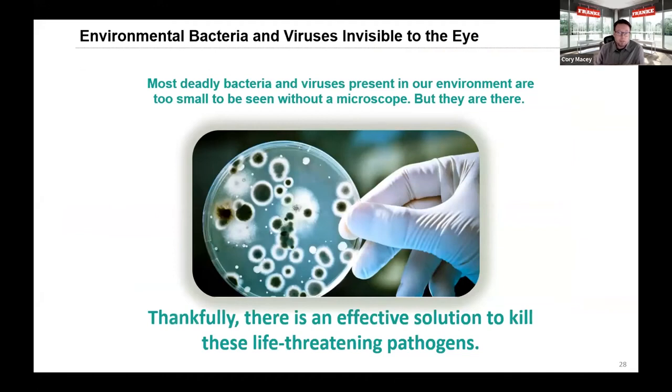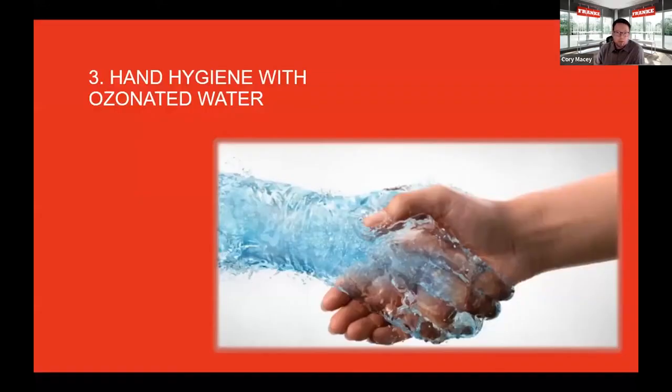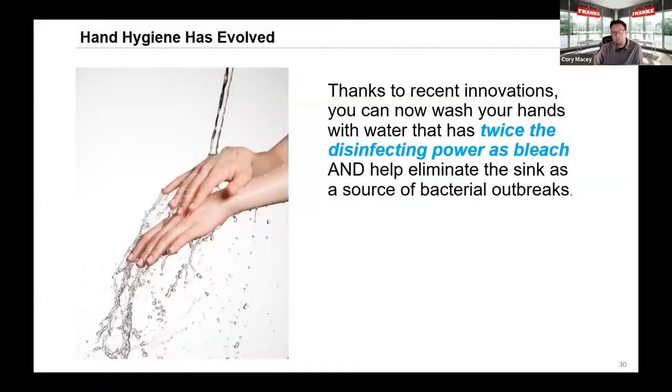So we have a solution to help kill waterborne pathogens. And that's by using ozonated water for hand hygiene. So what if you could wash your hands with water that was twice as powerful as bleach? You could eliminate the sink as a source of infection for bacteria.